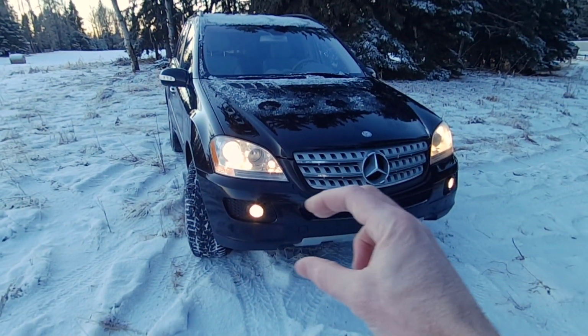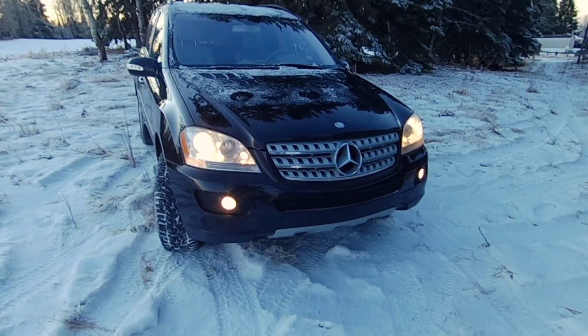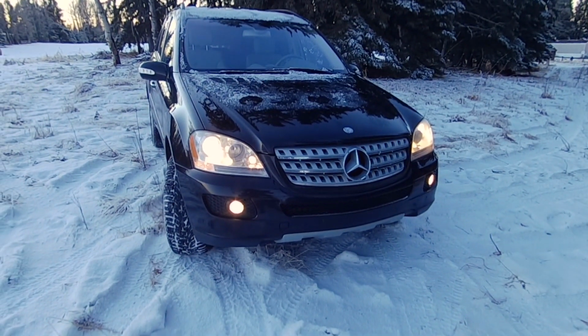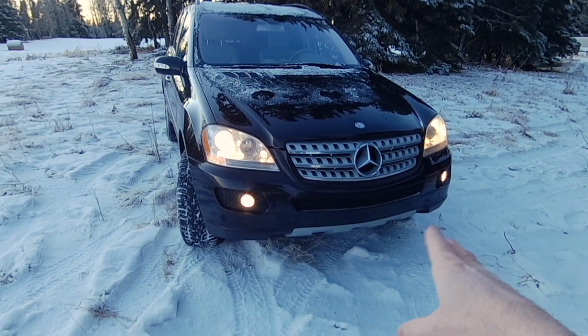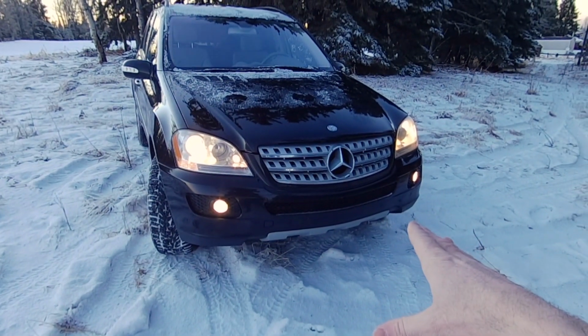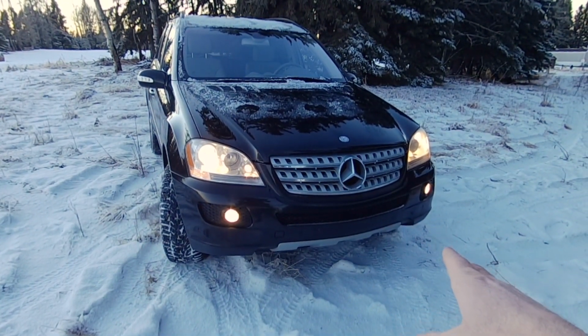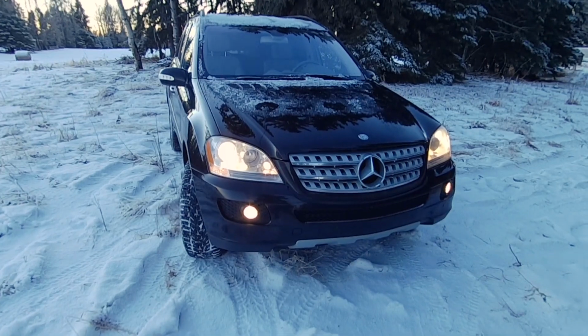They've kind of stretched out the lights and made them look like all the other SUVs on the road, and I don't really like that. So I know a lot of people prefer even the facelifted models from 09 to 11 over these 06 to 08s, but personally this is my preference.